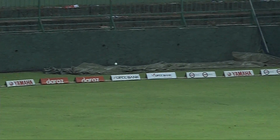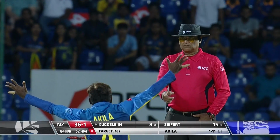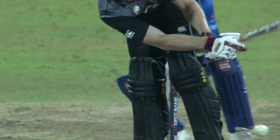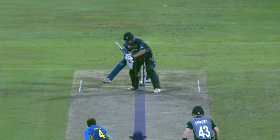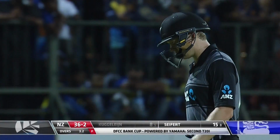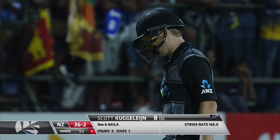Scott Kuggeleijn is more renowned as a pacer. Oh, that's kept low. Wow, the finger, it is slow death for the batsman. Another look. Yeah, that was the attempted leg break. They hurried on. It scooted along the ground, and he couldn't really do anything about it. Wasn't expecting the lack of bounce. Umpire read it perfectly. His shot comes to an end. Gone for 8, 36 for 2 New Zealand.